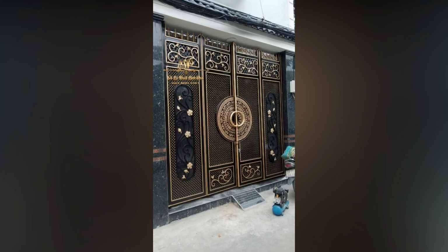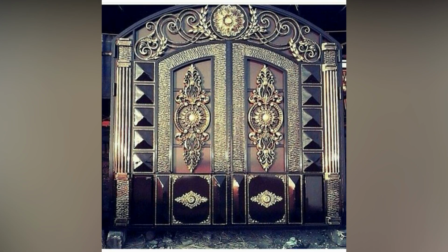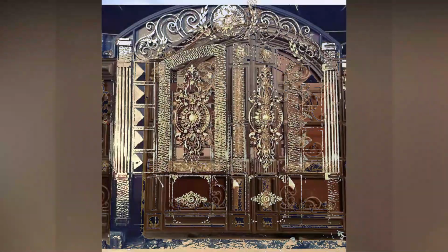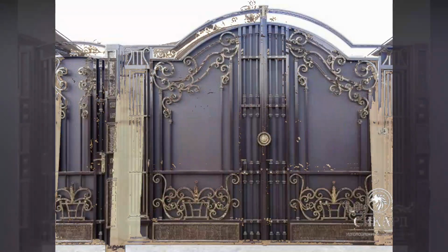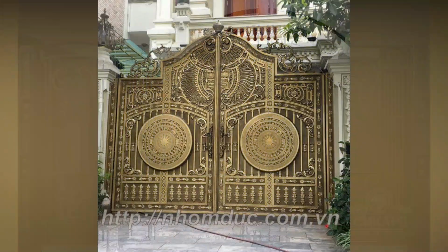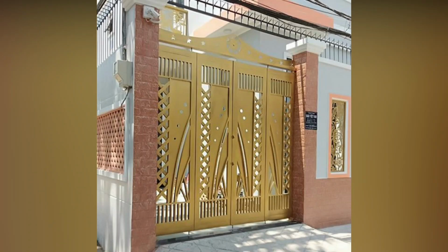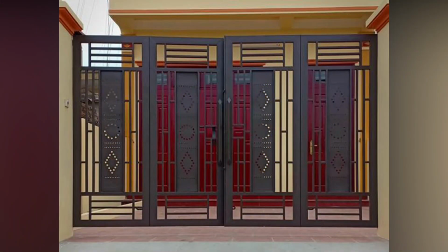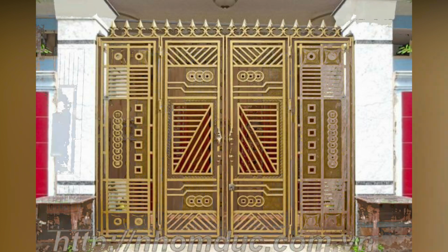These types of gates seem to be perfect for huge houses and would be perfect if you have got four wheelers in your home, so the car can easily get in. Here you would see that the gate is huge enough, and the simple design of the gate makes it look elegant as well as classy. The gate seems to be a bit oval from the top portion, and followed by that there are some wooden logs fitted one after another to form this gate.